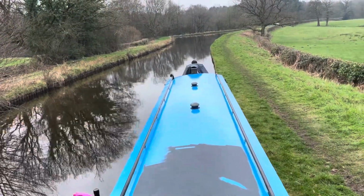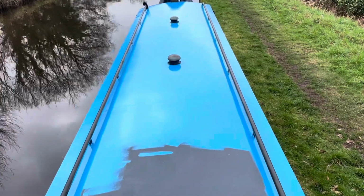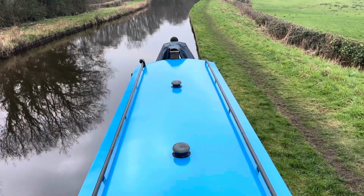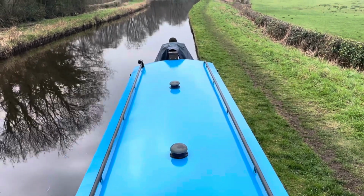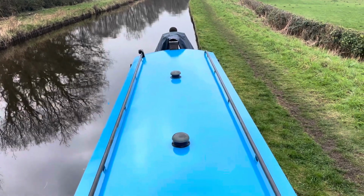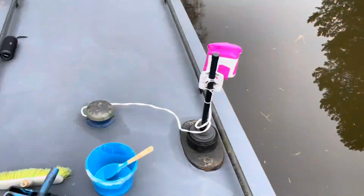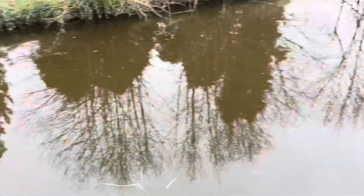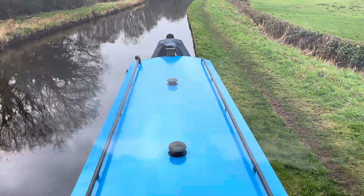The weather improved enough to make a start on the roof. I quite like the colour. It's a bit lighter than the sides will be, so it'll be a bit cooler in the summer. Lighter colours don't draw in as much heat, obviously. So I think I'm about two thirds of the way along. So hopefully I should be done in about another half an hour. Looking good.